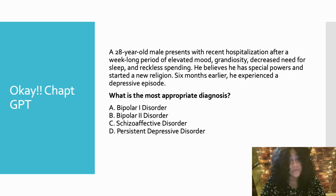C, again, schizoaffective disorder. We talked about that. Those are your schizophrenia symptoms, delusions, hallucinations, but then it also comes with a major depressive episode, right? D says persistent depressive disorder. Cannot be that, because persistent depressive disorder lasts how long? 2 years for symptoms that are chronic and all day long, but it's a very mild form of major depressive disorder, right? So that's why A is the correct answer, which is bipolar 1.